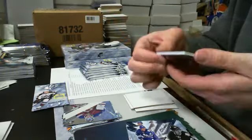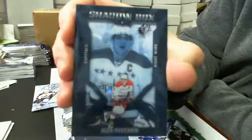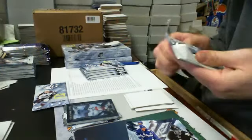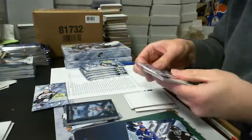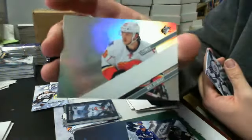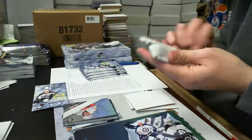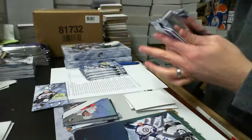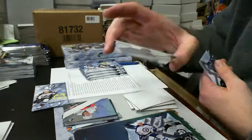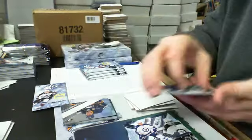We have our shadow box. It is of Alex Ovechkin for the Capitals. And then we have a rookies. It is of Max Reinhart for the Flames. And then we got a rookies of Nikita Zadorov, or whatever you want to call it, for the Buffalo Sabres.